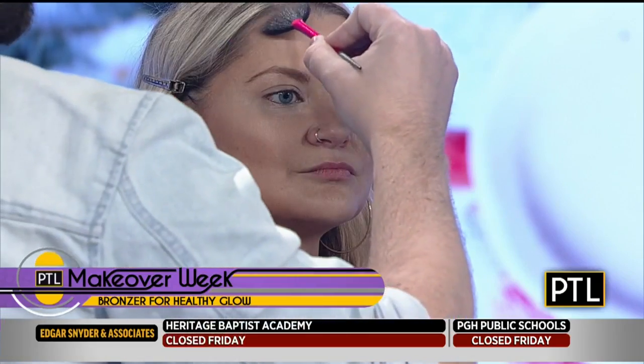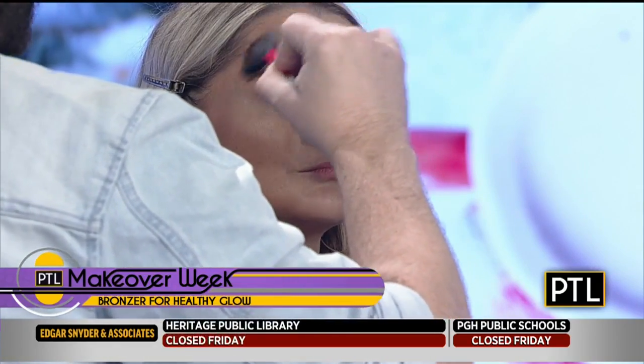Okay. Now, if you are somebody who watches the YouTube videos, you may see contouring. That is a really big thing. So really, it's just placing bronzer on the higher parts of the face, such as the temple, right below the cheekbone, or along the jawline.